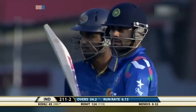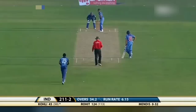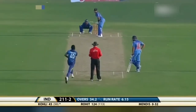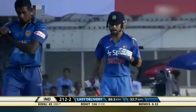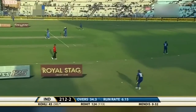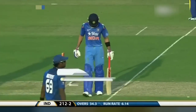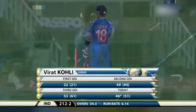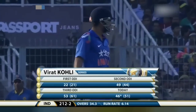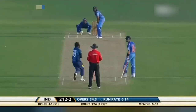You're absolutely right, Bish. In all the 3 games, got starts but not converting that into big runs. And in Ahmedabad and in Hyderabad, he just got out a few runs before winning the games for India. But you're right, when India is going to Australia, it will be tough, different to the subcontinent conditions. This is Virat Kohli in this series. The second and the third game, he batted really well.